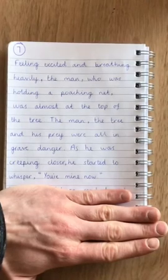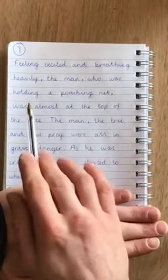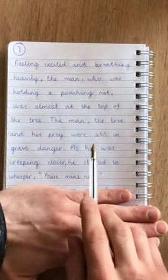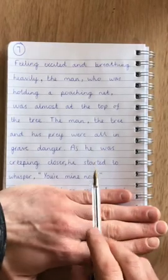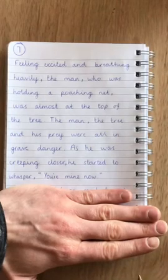Feeling excited and breathing heavily, the man, who was holding the poaching net, was almost at the top of the tree. The man, the tree, and his prey were all in grave danger. As he was creeping closer, he started to whisper, "You're mine now."